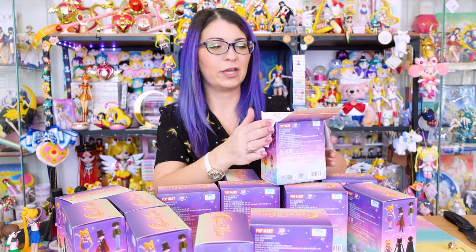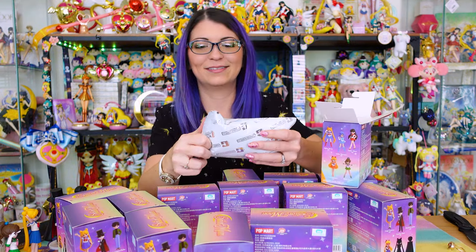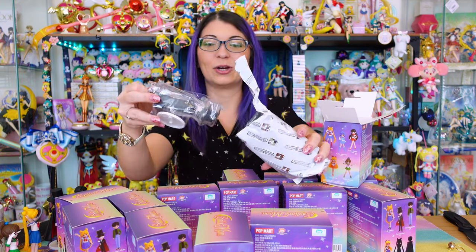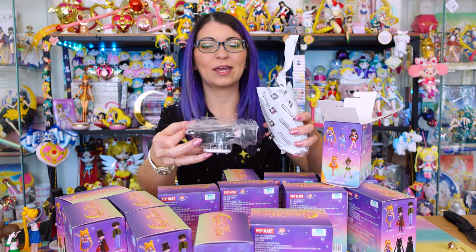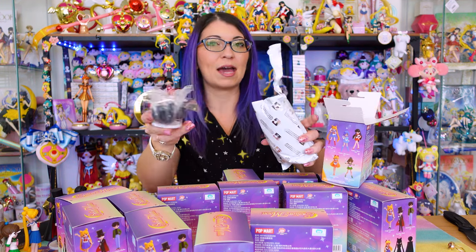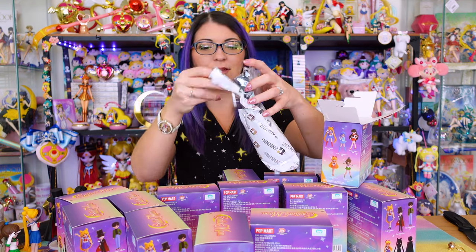Gotta open it very carefully. I did not look at the card. Not looking at any of the cards. Who did I get? Oh, I got another Tuxedo Mask. Okay, so this is our first dupe. So I am actually going to put him back in the box and I will save him for either a sale or a giveaway.